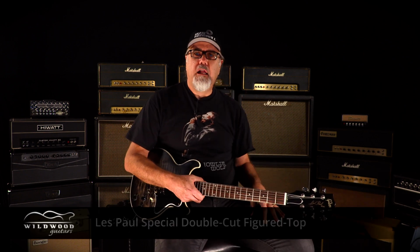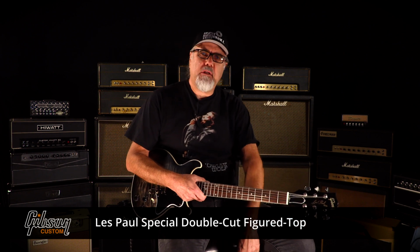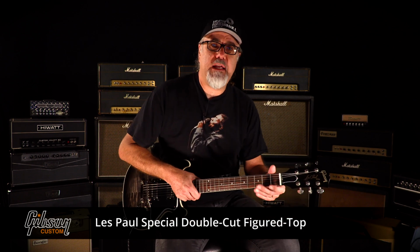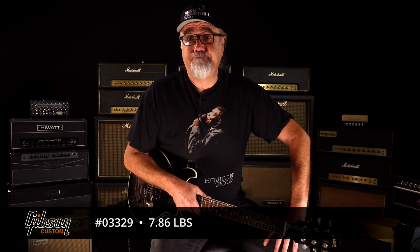And resolve to the major. Ladies and gentlemen, the Gibson Custom Shop is done again. There's a Les Paul Special double cut with a figured top, Cobra Burst. Whoop! You better have some anti-venom handy, because if you start tickling this beast, you're going to get bit.